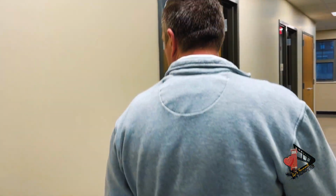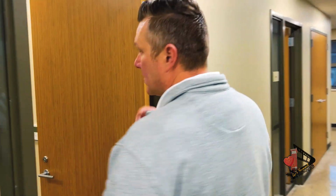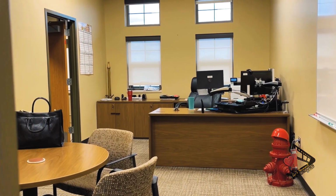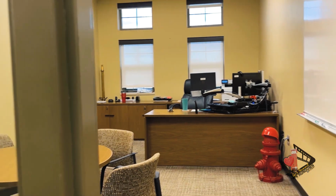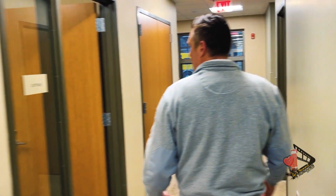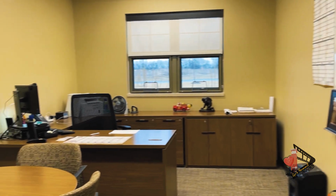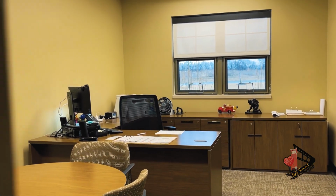At this particular station, Station 3, we do have an assistant chief that works out of here. That person has their own office where they need to manage what's going on throughout the day with the shift and staffing, as well as running calls out of here. The captain has their own office as well. What the captain does at this specific station is in charge of both the fire truck that's here as well as the ambulance.